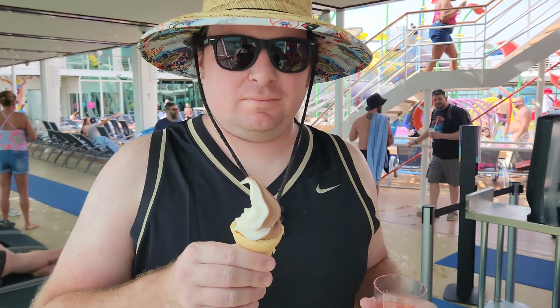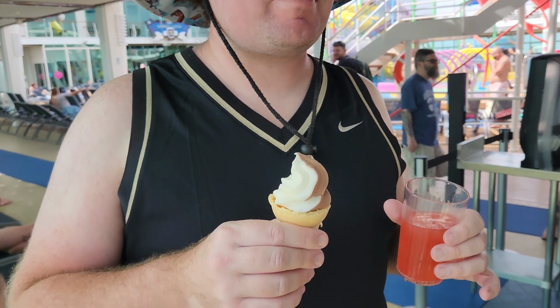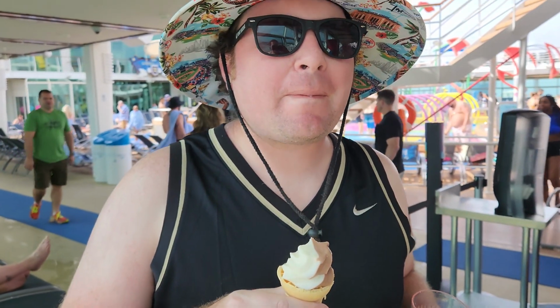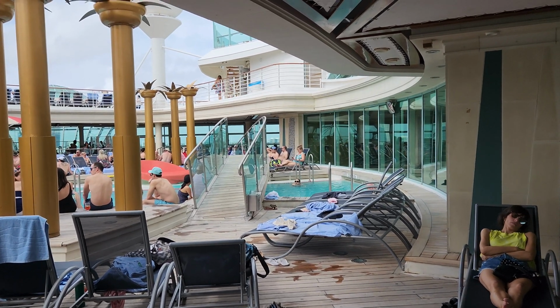The man who doesn't like ice cream requested an ice cream. Of course, it's all you can eat. Going to spend a little while in the adult-only pool.